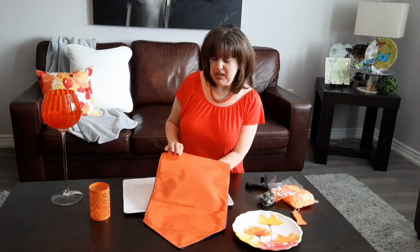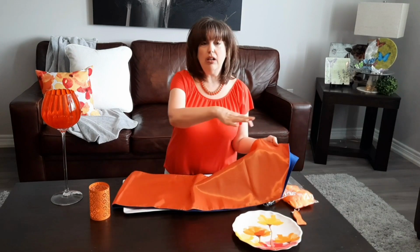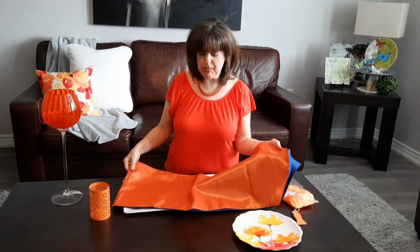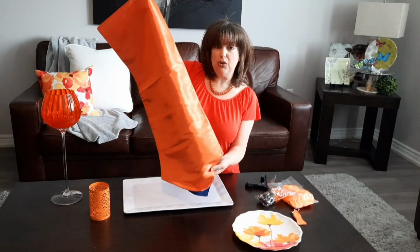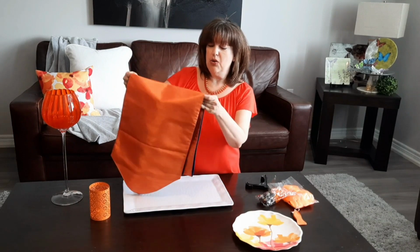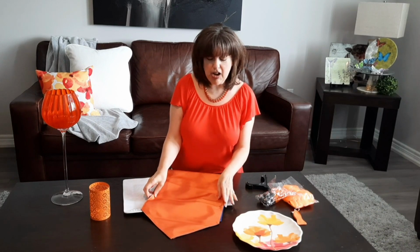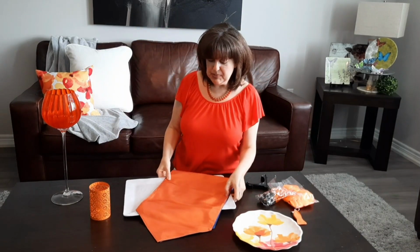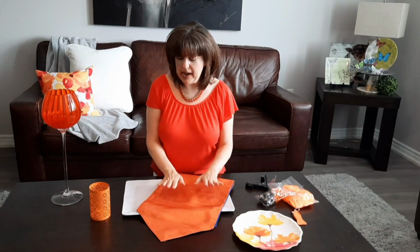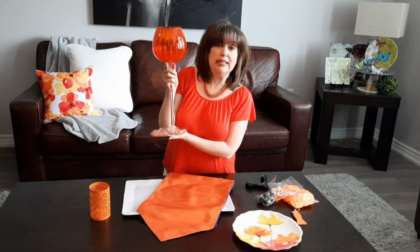I thought it would be more interesting, rather than use the runner all along the length of the table, that I would use it for the actual vignette. So I've folded it over once, folding it over one more time, and then simply placing it on the diagonal, draping off of the tray, just like so. So the first piece I'm going to use after our runner is this large glass candle holder.